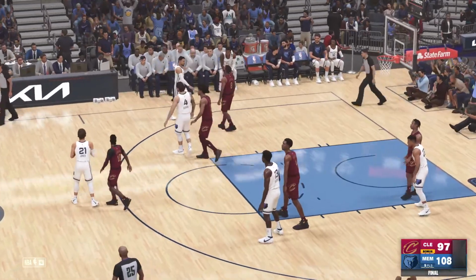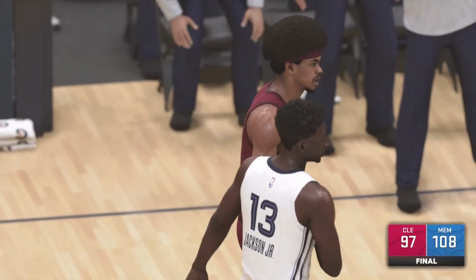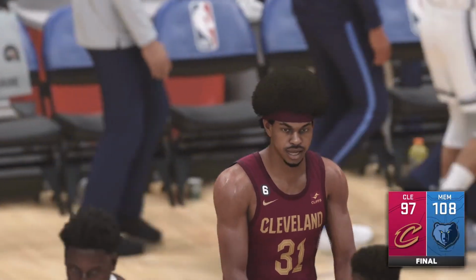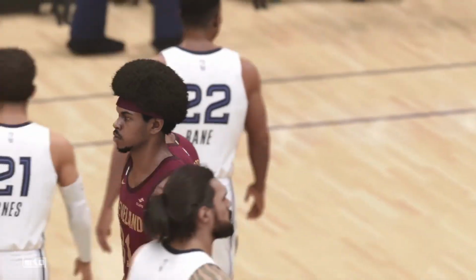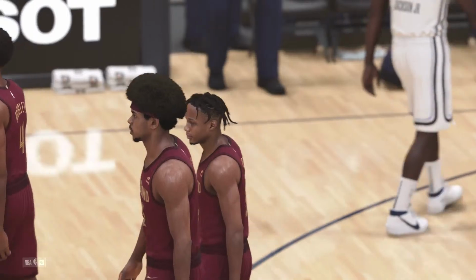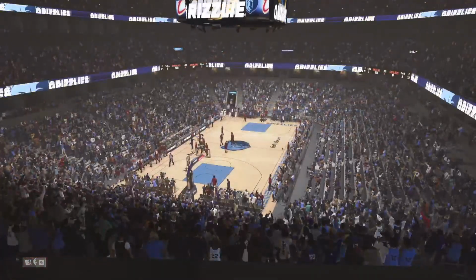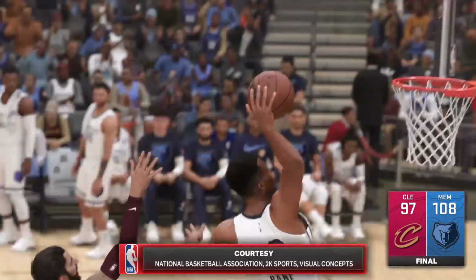And so that is how we will go today, 108-97. The Grizzlies stay number 1 in the Western Conference. And the Cavs will fall to, I think, 29-18 or something, whatever they are in our sim season. But that is how we will end this one. And the Cavs will fall 97-108.